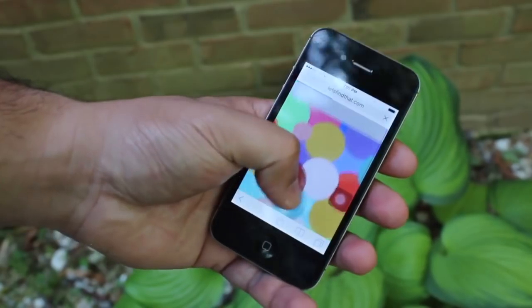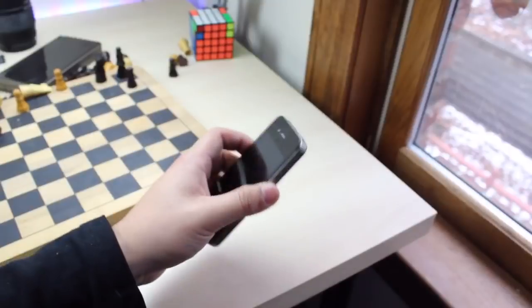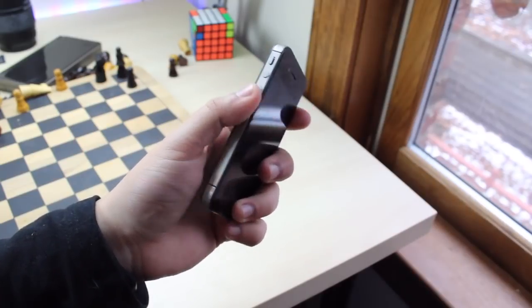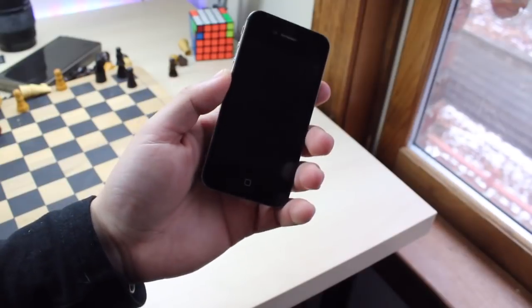You would actually be surprised by how premium this phone still feels. Even compared to my iPhone SE, I think this feels more premium, just because there's glass on the back and obviously on the front as well. The buttons are super tactile. Apple really knocked it out of the park concerning the body and build quality with this.